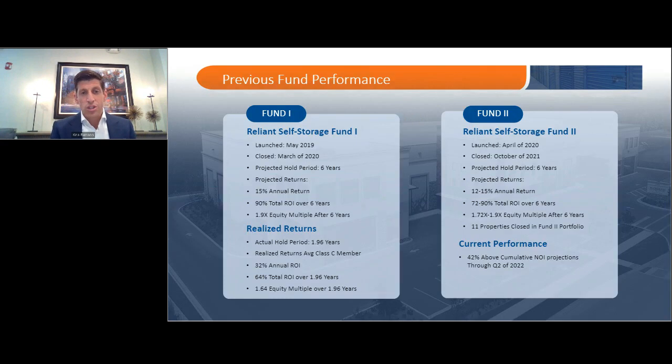And we've had two funds previous to the third fund we're in now. Fund 1, we actually sold in the first 2 years that we had it. Average returns were just over 30% a year. And then Fund 2 is still being operated at this point. We're 42% above our projections, so it's doing really well.